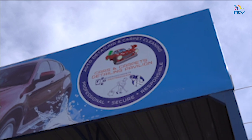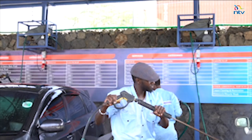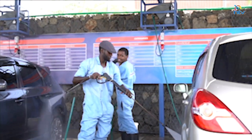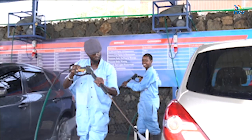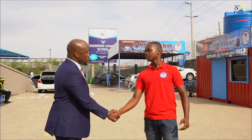We can bring it in and wash it for you, and we're trustworthy. You can trust us with your car. We'll wash it really well, do a good job, and deliver it at no extra charge. You can also bring in your carpet, and we'll deliver it, no extra charge, and you can be sure we'll do a splendid job. Lovely. I'll be sure to bring my car over here as well.